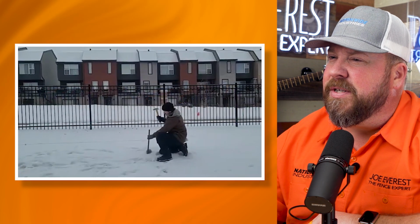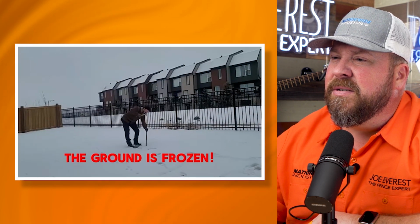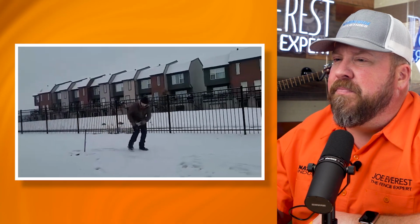Ooh, in there. This ground is frozen. Okay. I'm interested to see how tough it is to drive these posts, being that it's going through frozen ground. Let's put our string line up.